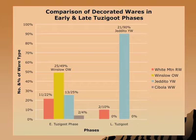Comparing our last 2 phases, early and late Tusagut, Winslow orangeware was dominant in early Tusagut, and this changes to Jeddo yellowware in late Tusagut phase with some White Mountain redware. Notice how few decorated sherds even remain in the late Tusagut phase, only 23 versus 51. In fact, all these sherd types could be assigned to the early Tusagut phase, as their date range actually extends time-wise back into early Tusagut time frame, begging the question, was anyone home in late Tusagut phase?